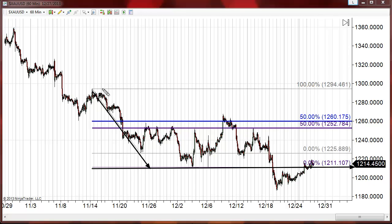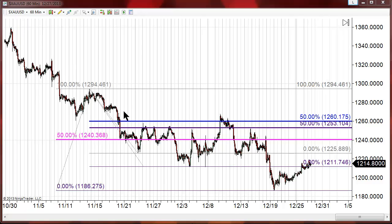We are going to add one more fib retracement. We're going to fix it from the same high here, but we're also going to place it to our new intraday low. And as you can see, I've gone ahead and added another fib retracement. We actually do have three here, so I do apologize. They all start from this upper level, and then they all go to the three most recent lower lows that we got as this marketplace has been coming down. This, of course, is the low at 1186.